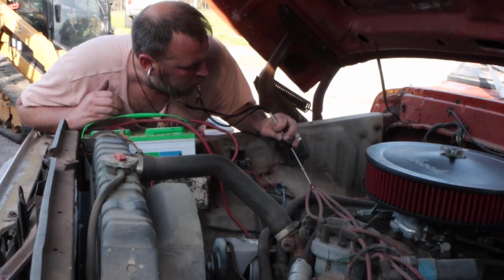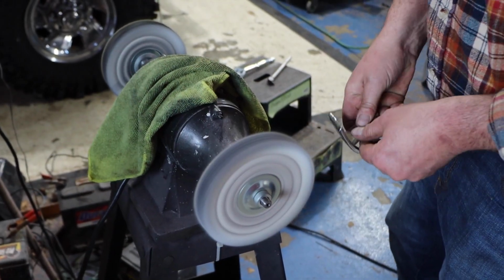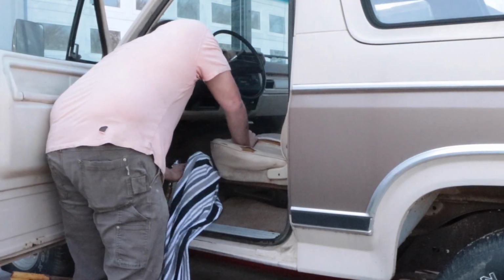Adam only has one request for anyone that gets any of his vehicles. I would just hope that whoever ends up with whatever I have appreciates them for what they are and for what they were built for originally.